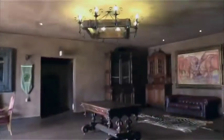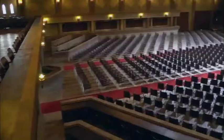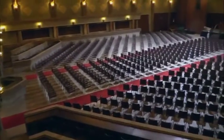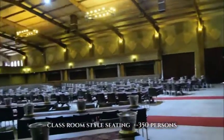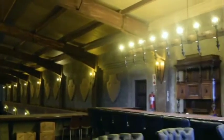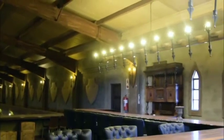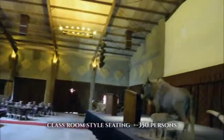The King's Chamber. Offering comfortable seating for up to 1,500 guests, the King's Chamber exudes old-world elegance. Its many treasures are captured in heavy, gilded gold frame mirrors with a beautiful collection of wildlife paintings. With its high roof, impressive facades, large balcony, and heavy curtains, it certainly is a room that demands respect.